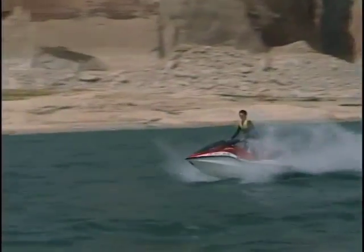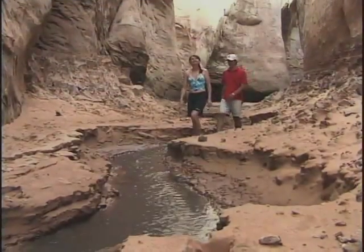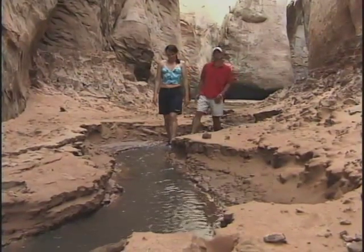And there is a silver lining in the lower water levels as well. There is actually more area to explore along the shoreline. I didn't expect to see what we saw out there today. Because of the water levels being a lot lower, you're able to see so much more of the canyon.